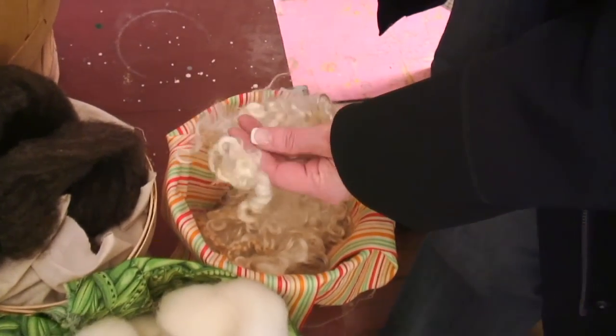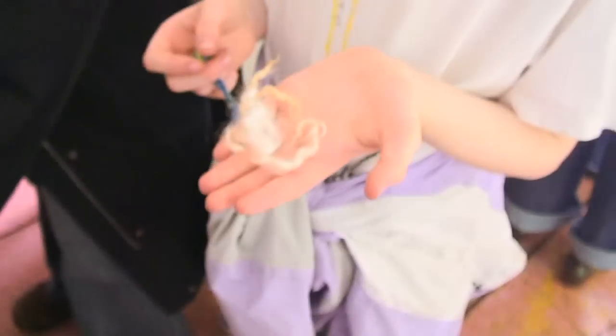This is the Cotswold, I think. This is the other sheep, the curlier. It feels really soft. It's really cool, huh? Yeah, it's pretty, huh?